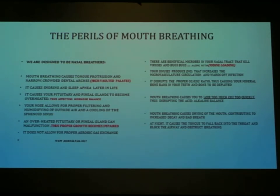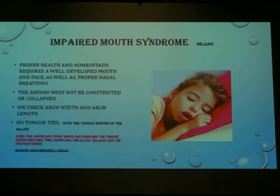Here's another thing. An overheated pituitary or pineal gland can malfunction, and you can overheat if you're not a nasal breather. Okay? So here's another slide that I brought for you. Impaired mouth syndrome. So we look at her lip, look at her front teeth, look at the way she's sleeping, look at her face, it's drawn. So if she's a mouth breather, she's not getting enough oxygen, she's going to probably fall asleep in school or at homeschool if you're homeschooling. And she's going to have all kinds of brain issues.